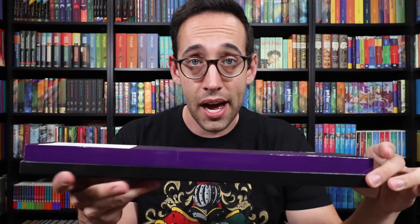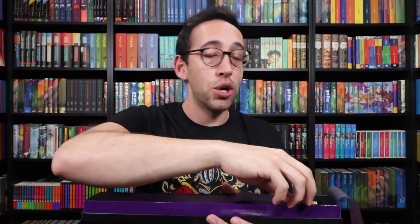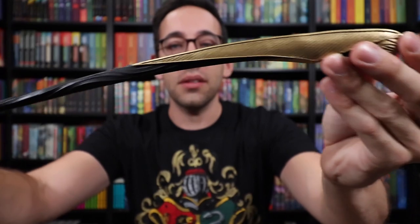This is another Golden Snitch wand. So the Golden Snitch wand is back in stock. It is an exclusive to the Harry Potter store in New York. You cannot purchase it anywhere else, but an absolutely stunning, stunning wand. Check this thing out. I mean, look at that.